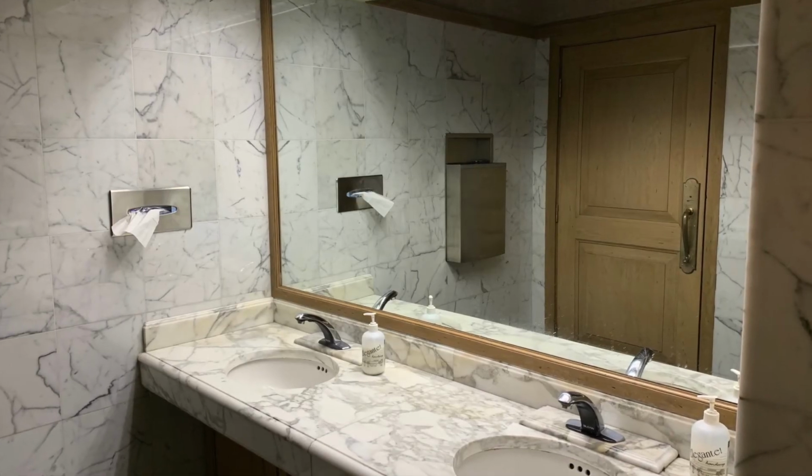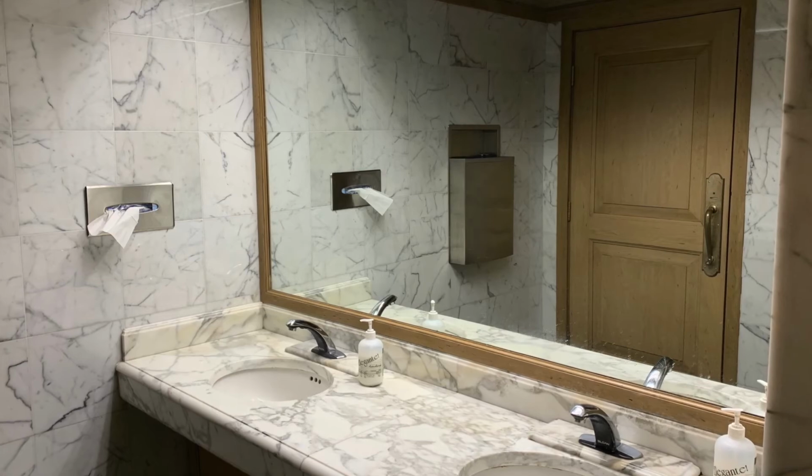Snow Basin actually has a super nice day lodge. Quite a stark contrast to tent camping in the backcountry.